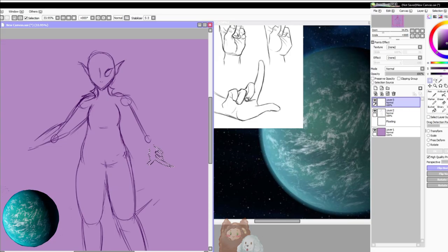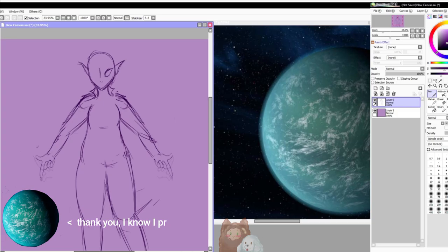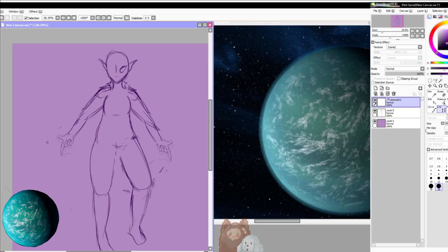And it is very pretty, as you can see in the reference in the corner. It's like my color vibe when it comes to blue. When I say I like blues and greens, this is what I mean.